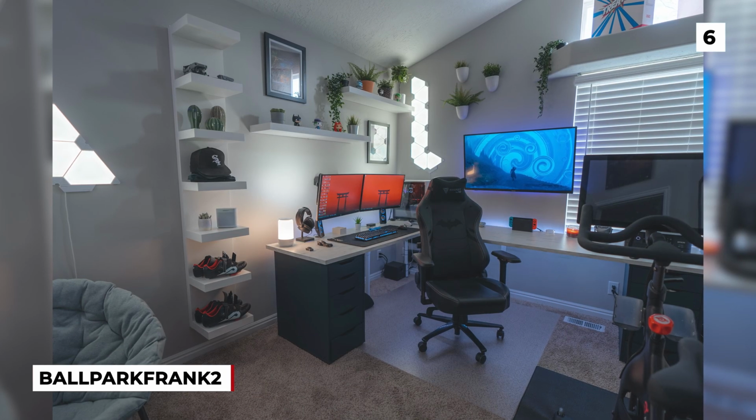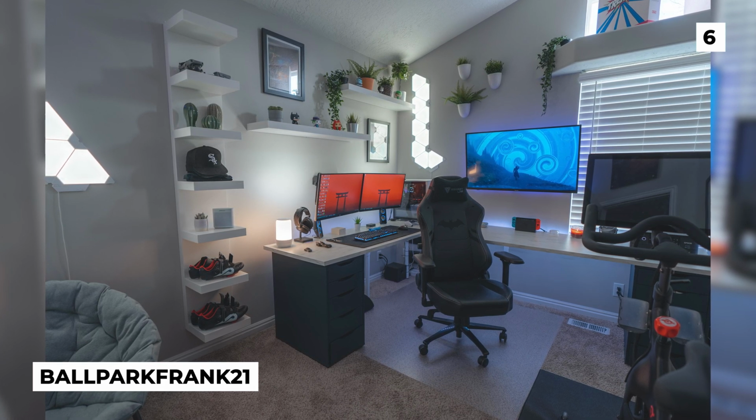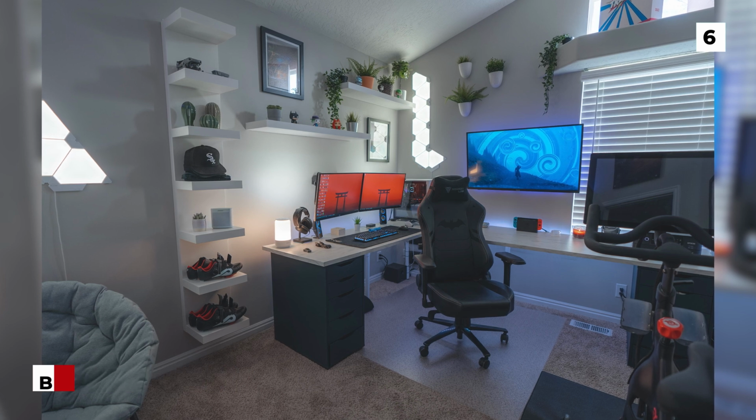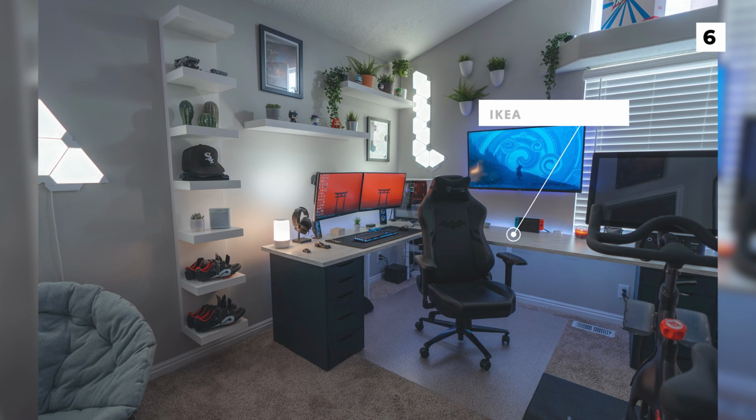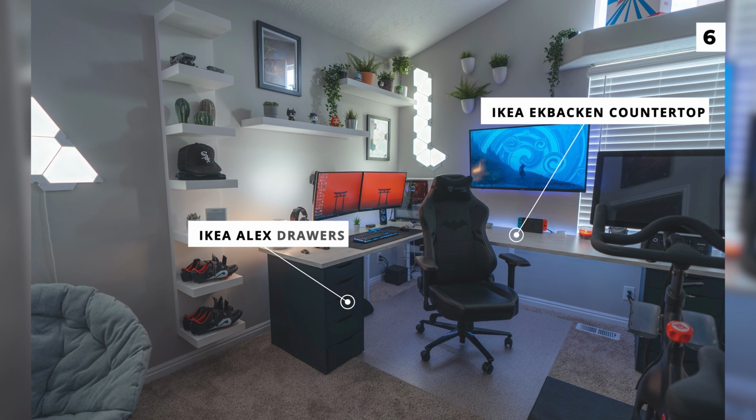At number 6 is this build from Ballpark Frank 21, who needs you to know that no, they don't ride the Peloton. For the actual setup, we've got a desk made from an IKEA Ekbacken, which is a countertop on top of some iconic IKEA Alex drawers in blue.